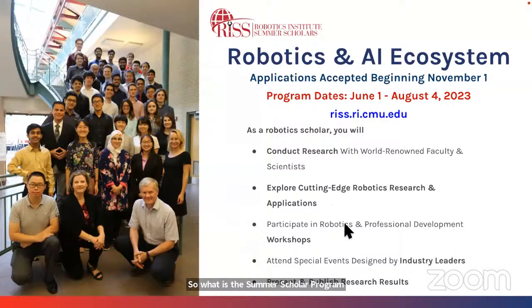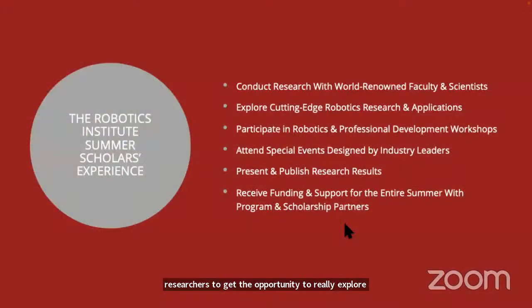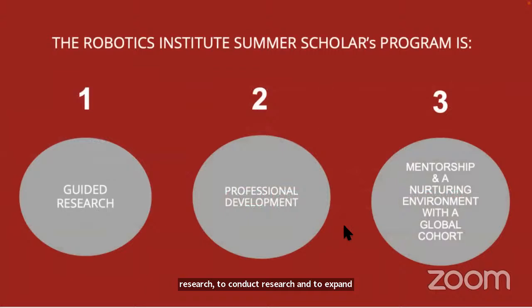When you're looking for an undergraduate research program, you're looking for opportunities to work among top researchers, to get the opportunity to really explore research, to conduct research, and to expand your opportunities and such. So the Summer Scholar Program is really anchored by three different categories. The first of which is guided research.